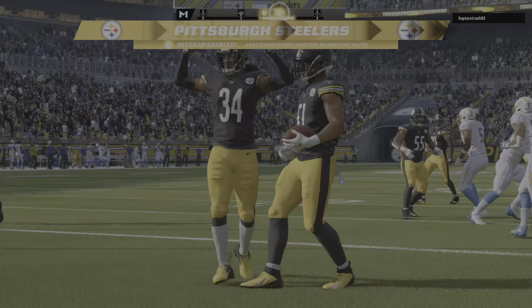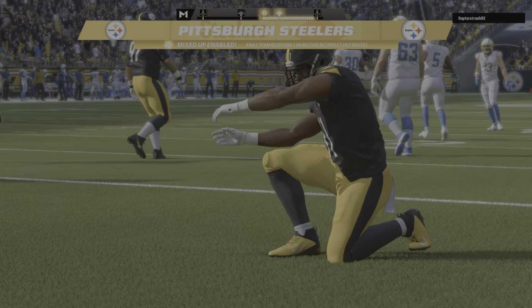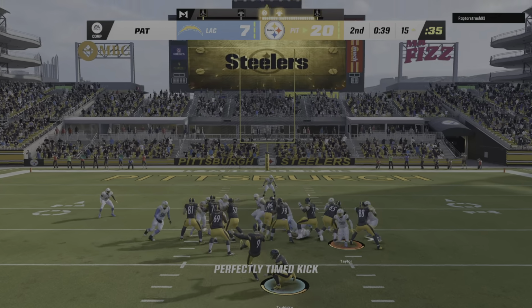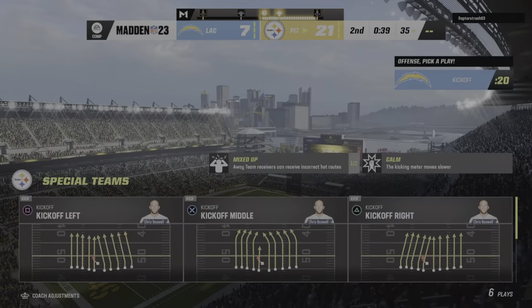And he brings this one back. It's a pick six for a Steeler touchdown. Boswell for the extra point. It's good, and it is now 21-7.